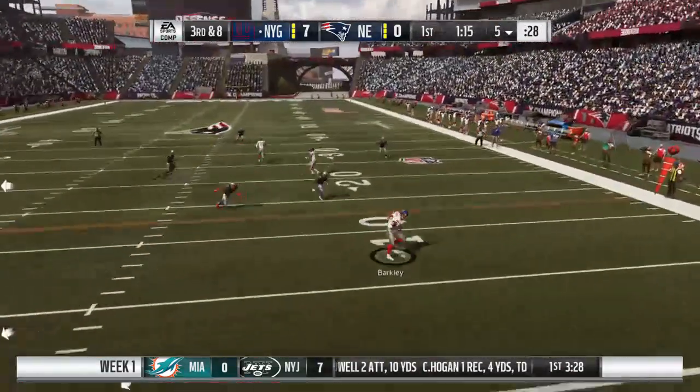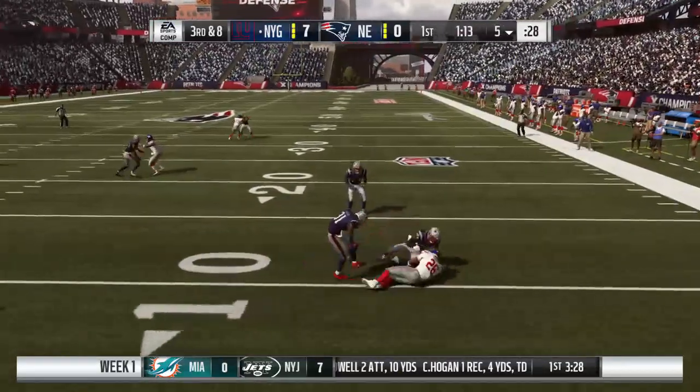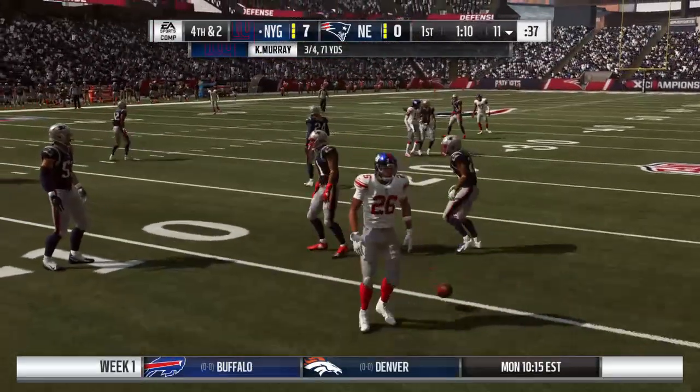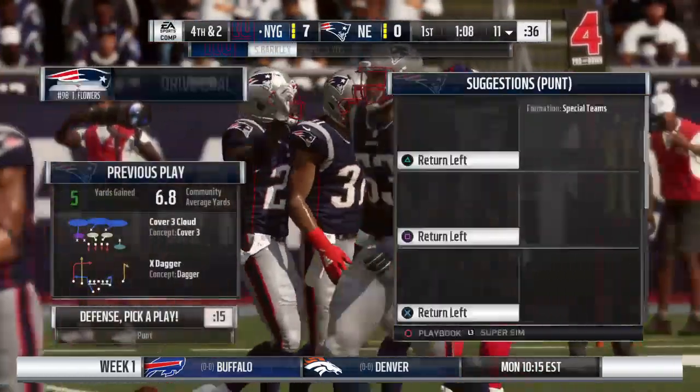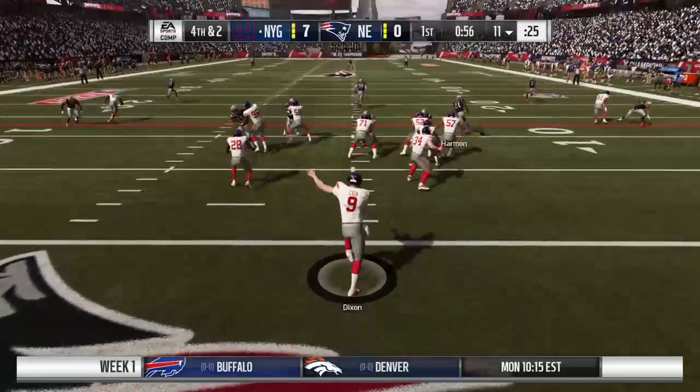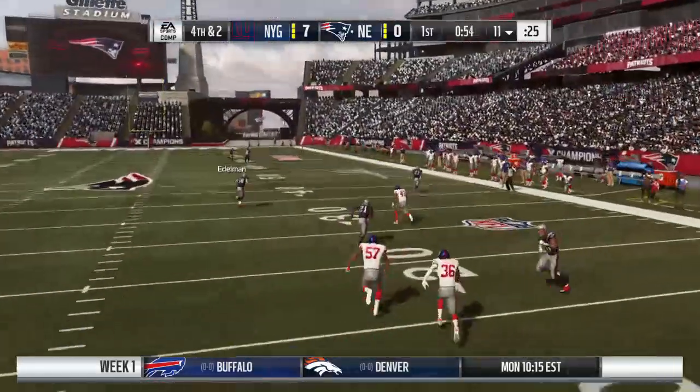Murray now to Barkley on the check down. And they'll get him down right around the 11-yard line. 5 yards on the pickup, and that's going to make it 4th down. Instead of throwing it downfield, Charles, they just tried to dump it underneath there. You like the call? I do.